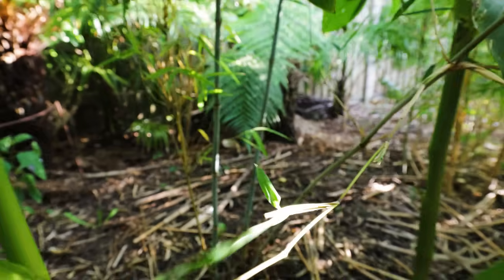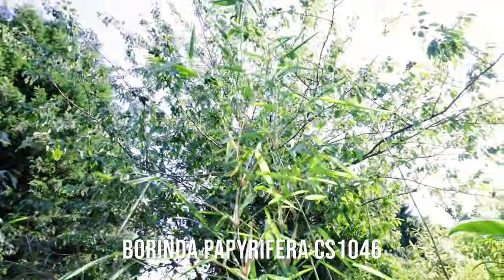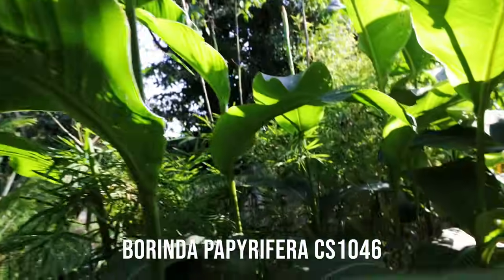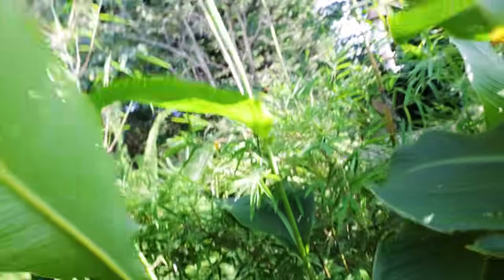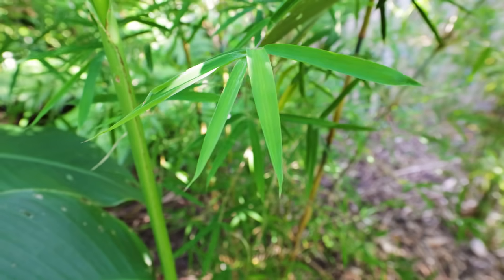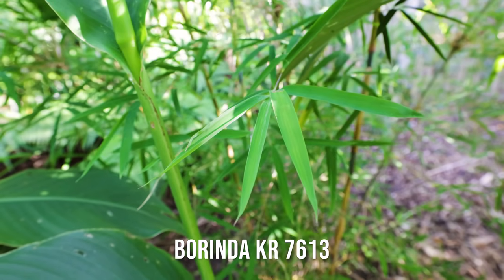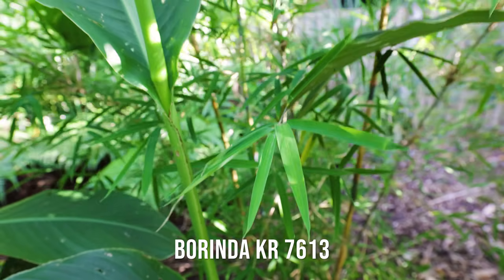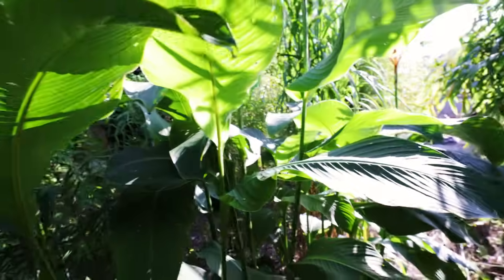Looking through, that one there is another CS1046 Borinda papyrifera, and it's grown quite well this year, pushing through the canopy now. And at the back, you can maybe see this, another blue bamboo. That one is a KR7613, I believe the number is, a Keith Rushford collection, another striking and really cold hardy blue bamboo.